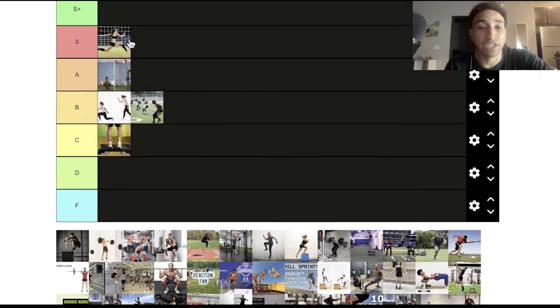Now we have our first S tier, bounding. God, talk about bounding forever. Bounding is one of the most foundational exercises for developing raw explosiveness, elasticity, active stiffness in the ankle, tendon elasticity, because you want stiffness in the ankle, but you don't want stiffness in the tendon. Those are two different things. You might hear me talk about that a lot. You want tendon compliance and ankle stiffness. This develops both at the same time.